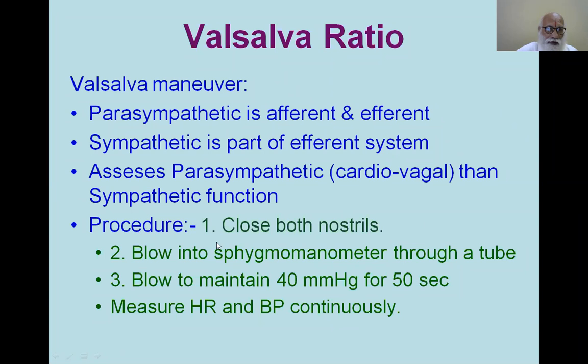Now, in the procedure, the subject is asked to close both the nostrils tightly. Into the mouth, there is a tube put, and that tube on the other end is connected to the sphygmomanometer. So the person with nostrils closed will blow into the sphygmomanometer through a tube and maintain a pressure of 40 millimeters of mercury for about 50 seconds. Then heart rate and BP are measured continuously.